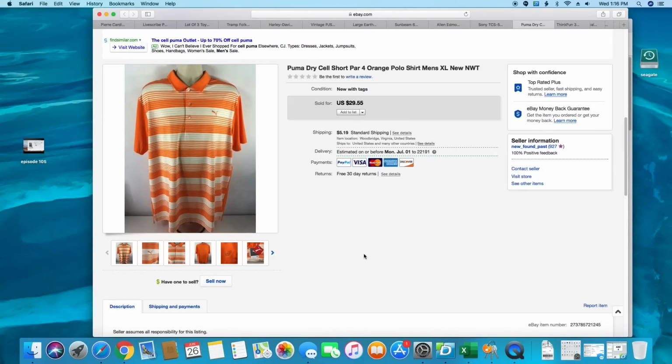Next up, the Puma DryCell Short Par 4 orange polo shirt, golf shirt. I like the colors on this one. This was new with tags. Picked this up for about $5, at the most $7.50, in that range of $5 to $7.50. It's what my normal buy price is for these new with tags polos. I had a ton of interest in this thing.